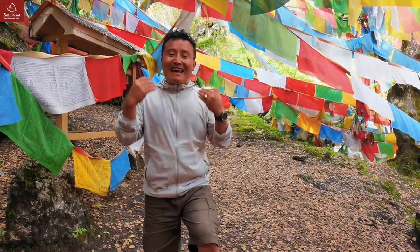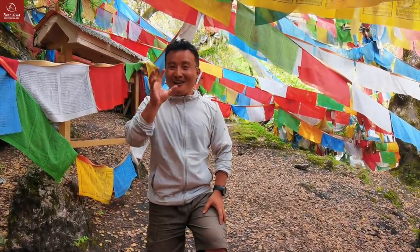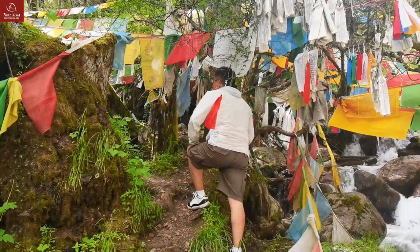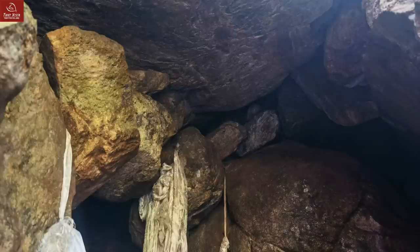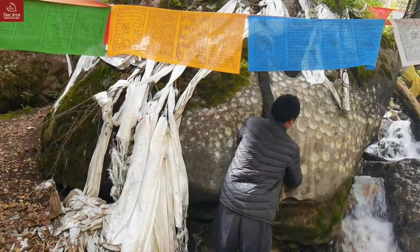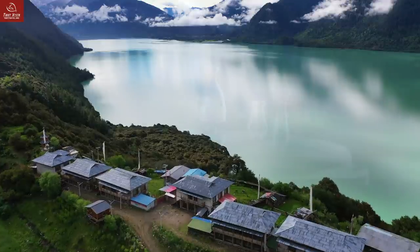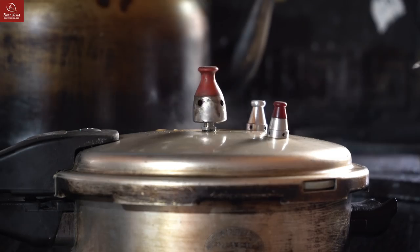So it's a really interesting place to show you. So please follow with me and I will show you these two interesting natural rocks. He was here alone and praying to nature, asking for a baby. Oh, here together.